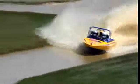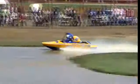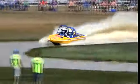So in the eliminations, you start off with an 8 cut with 8 boats. Half of those boats will go away, leaving a 4 cut. From the 4 cut, the 2 fastest boats will vie for the championship on the day.